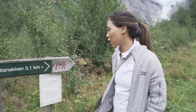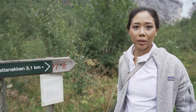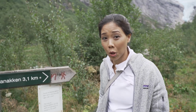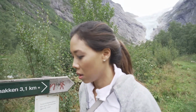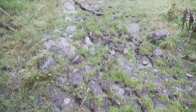So we are going to go on this path to Mount Katanakan. We should be able to see views of the glacier and the glacial lake beneath it. Hopefully we don't have to go all the way up, so we'll see. All the way up is 3.1K. We're definitely not going that far. Oh man, got some mud on my shoes because of this crap.